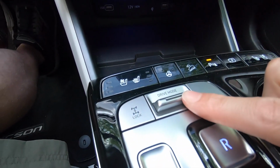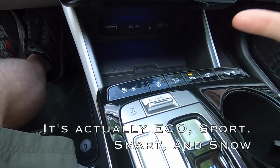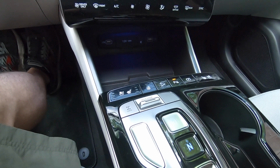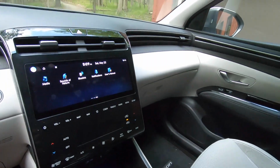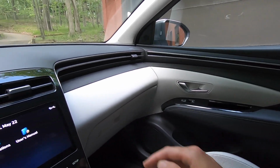And then here is your switch for driving modes. You get 4 driving modes: Eco, Normal, Smart, and Sport. And you know, they do the pretty standard things. This does not have adjustable suspension or anything like that. But sticking with the interior, I think it's a really clean design. They did a really nice job with the trim pieces.